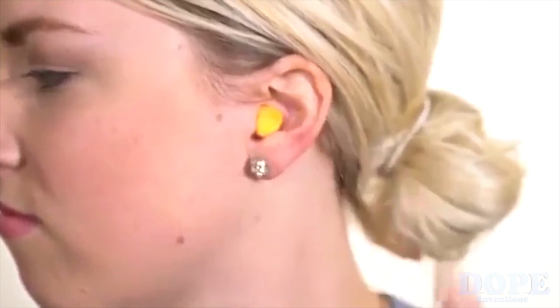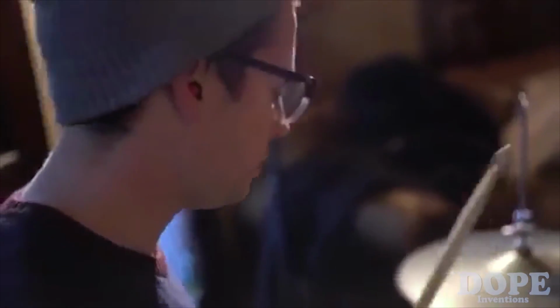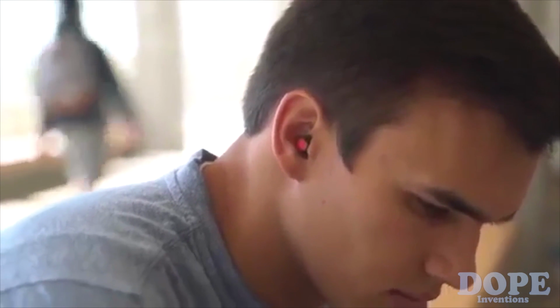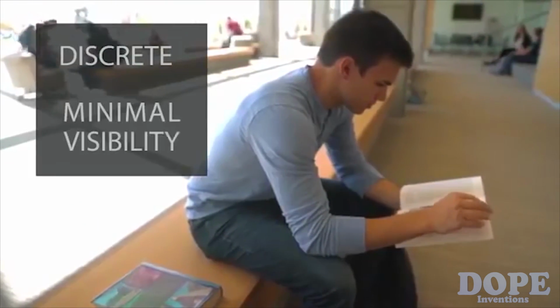While other plugs may reduce sound, their awkward and unattractive design is far from something you would want to wear in public. The tulip tip on the XP Reactor and the XP Defender has been designed to fit so comfortably that they can be worn for long periods of time. When worn properly, they fit inside the ear, which makes them discreet with minimal visibility.